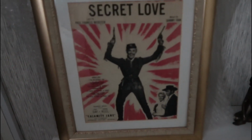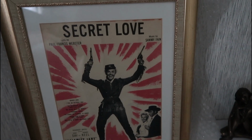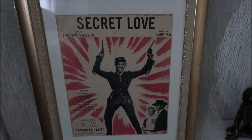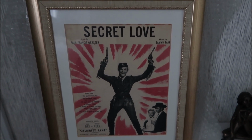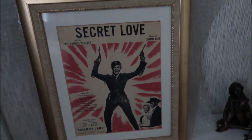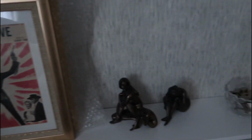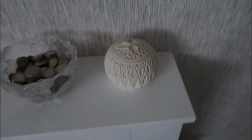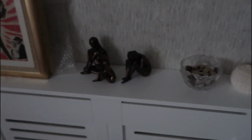The picture, this is Dee's favourite song, Secret Love, and this is the song sheet, Doris Day, Secret Love. She's had that framed. That's her pride and joy, so that's one of the pictures that's got to go up on the wall. Only little trinkets on here, Dee's change dish and this little trinket jar that I got from Malta when we visited Malta a couple of years ago. That seems like forever ago. Oh, to get back there.